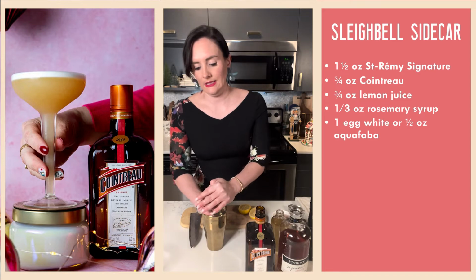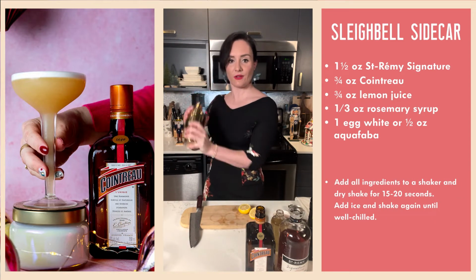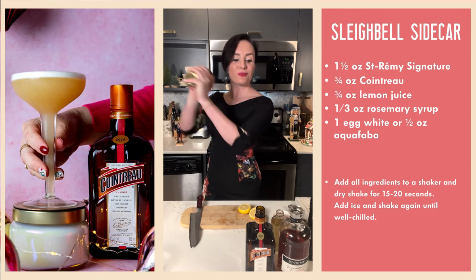Right. Anyway, I'm very excited to be working with Cointreau and creating this cocktail for them for the holiday season to make spirits bright.